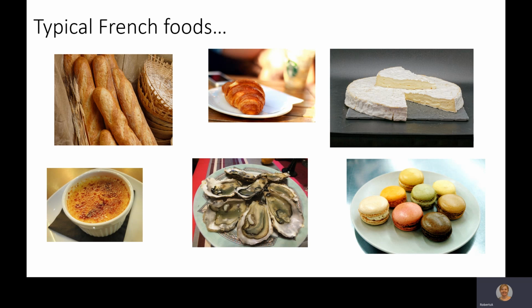Baguettes, croissants, cheese, creme brulee, oysters. French people like oysters, especially the ones who live by the sea. There's a lot of seaside in France. So yeah, oysters, and often they eat them raw, slurp them down, maybe a bit of vinegar on top if they want. But yes, not one of my favourite things actually, but I know a lot of people who do like them.